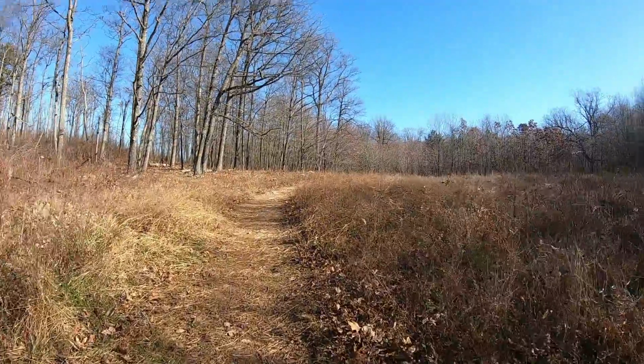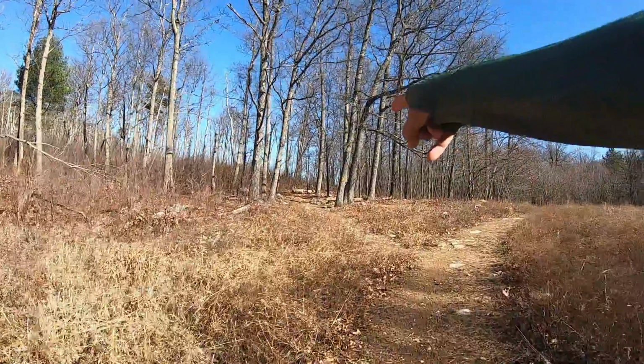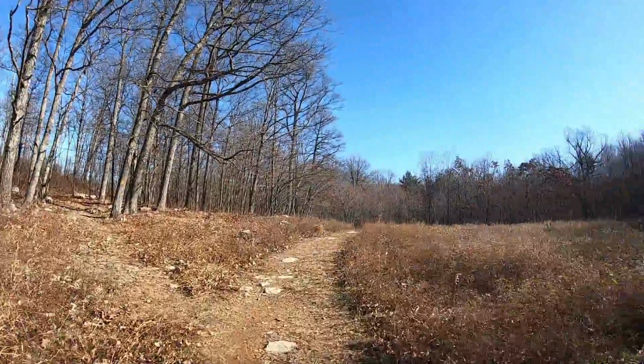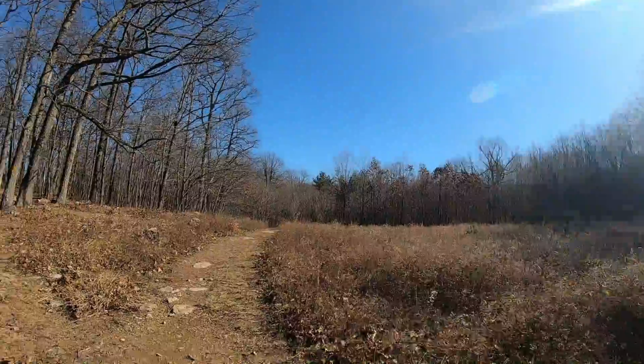I just popped out into this little field here. See, there's a nice campsite right over here. It would be nice too on a clear night like this with no clouds in the sky. You'd see so many stars.